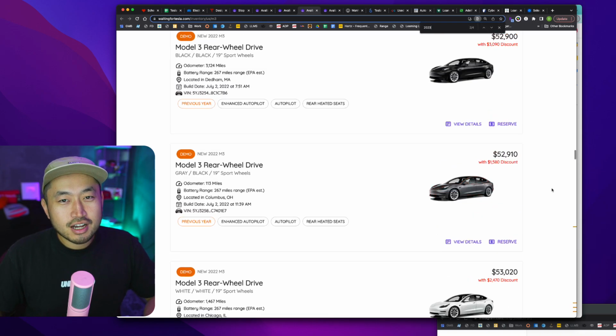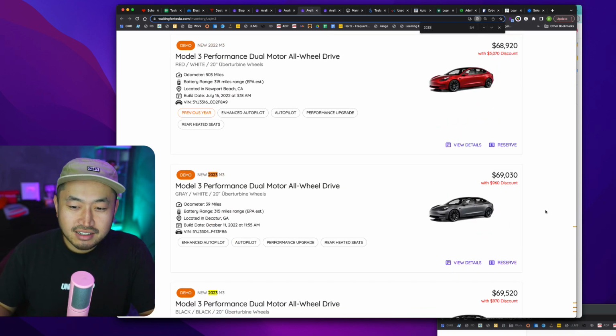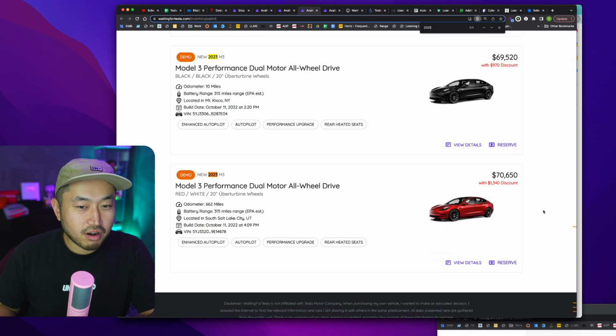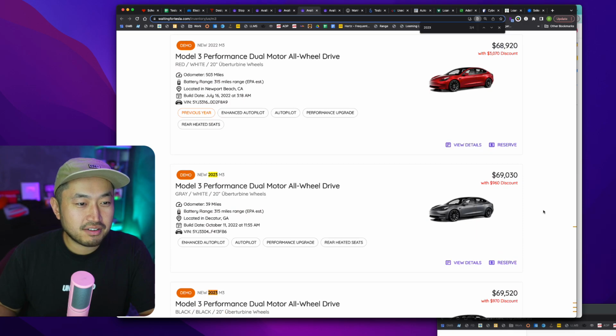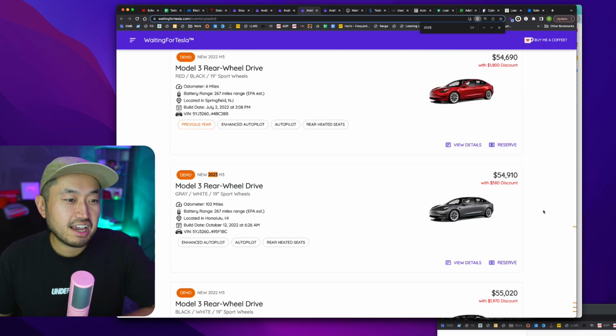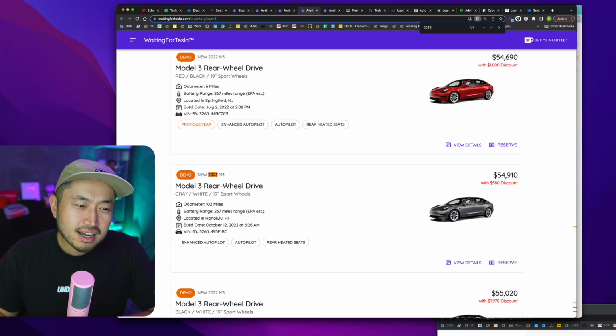So let's just search 2023, and there's actually a couple of them, which is kind of weird. All three of these are actually performance. Let's see if we can find one that's a long range. Okay, so this is interesting. 2023 Model 3 rear wheel drive. Well, that's really interesting. Only 102 miles. It's in Hawaii, so that could be why there's a discount on here. So really low miles, but a $580 discount.